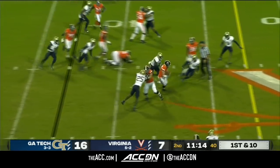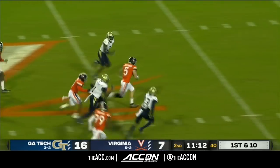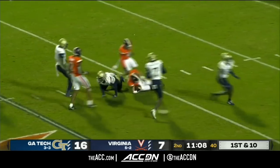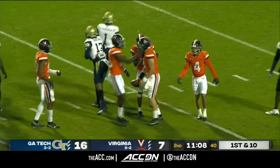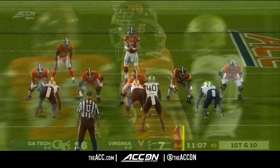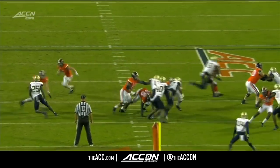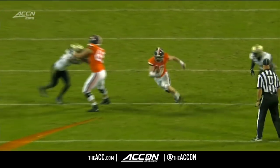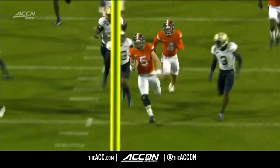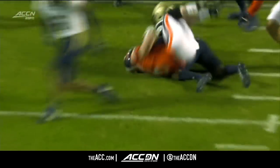Armstrong on the keep. Trying for the first. He breaks free. Still up. Heading for the 30. The 20. Finally, they drag him down. Brennan Armstrong, the quarterback. Wesley Walker prevents a touchdown. Good job of reading the block of his right tackle. And then I said it earlier, the burst that we saw from Armstrong as a runner earlier in this football game.